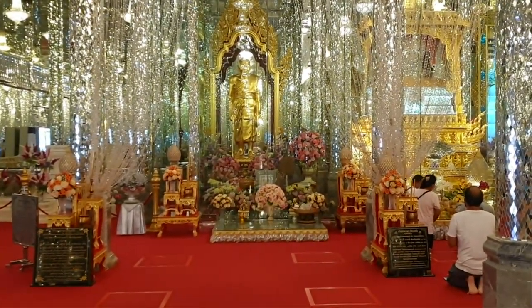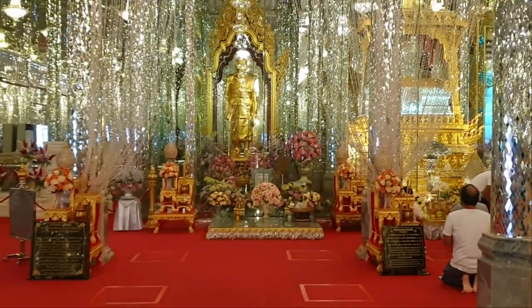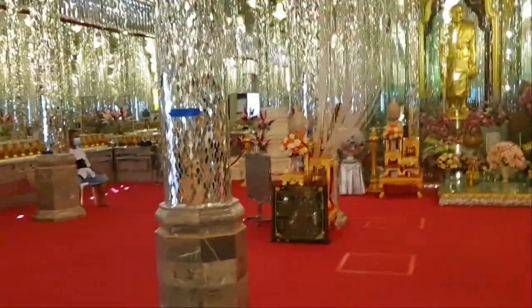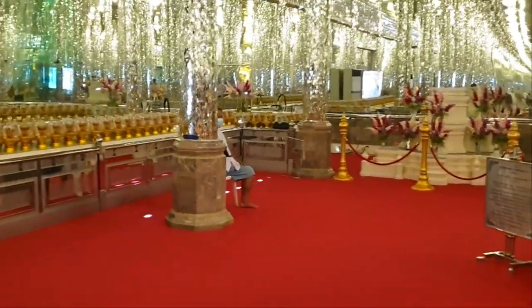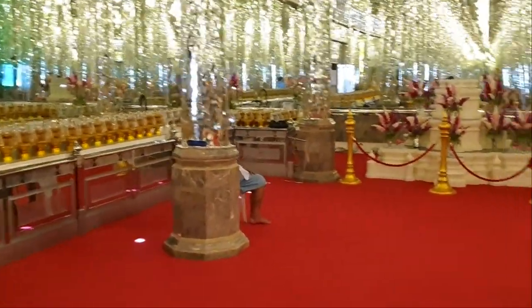Absolutely amazing decorations inside, guys. Even myself, I was expecting it to be quite beautiful, but I didn't expect it to be as beautiful as this, to be honest.